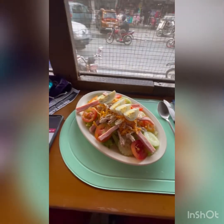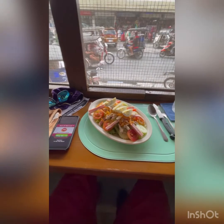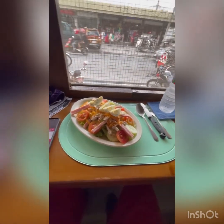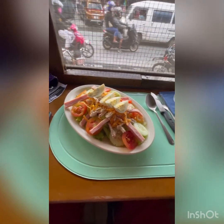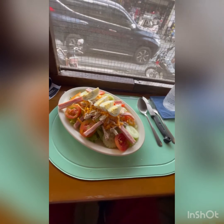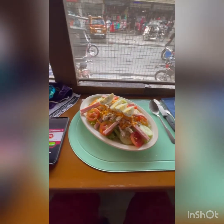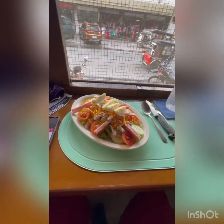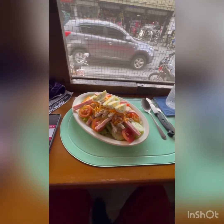Okay, I'm back. My meal just came. That's chef salad right there. Lettuce, tomatoes, cucumbers, cheese, a couple of eggs, 2 hard-boiled eggs on top with some tuna fish. I told them to hold the onions. That's a small. It's 175 pesos.